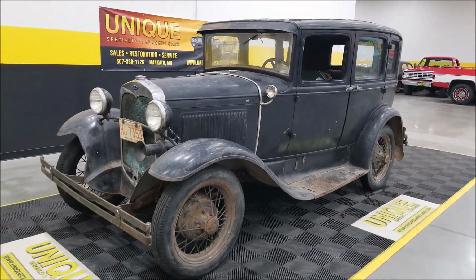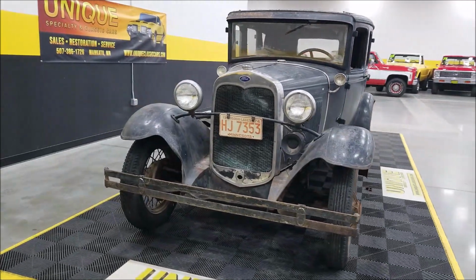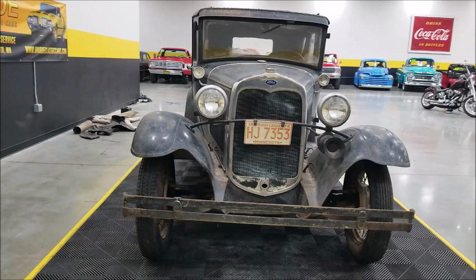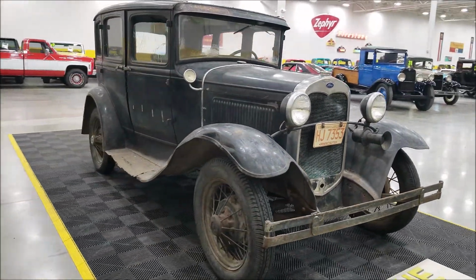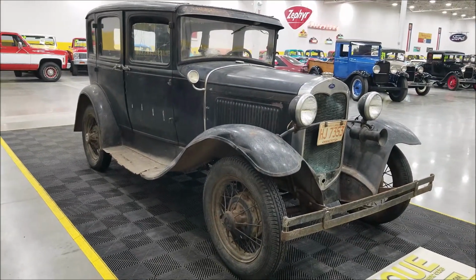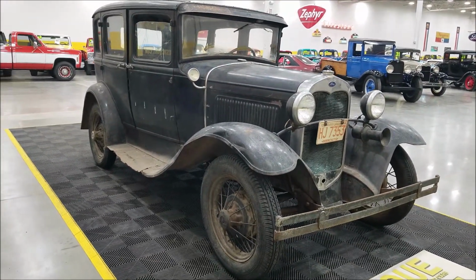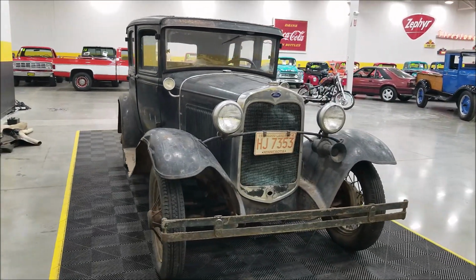Now as far as the engine, it is free in this. We have had it turned over. It does have spark, and there is some fresh gas that was put in it. Lines clean down to the carb. So just looking for the next person that wants to spend some time, likes to tinker on Model A's, do a restoration. Here it is.